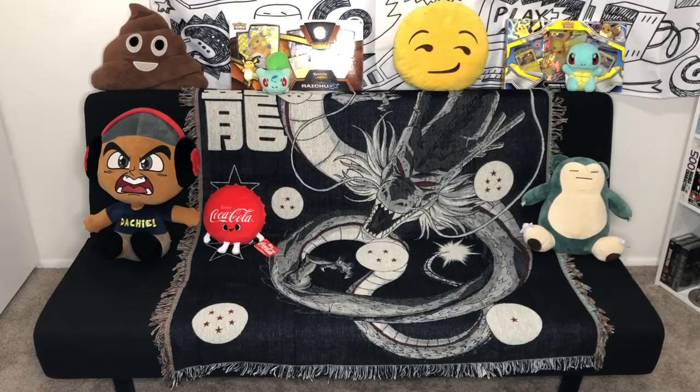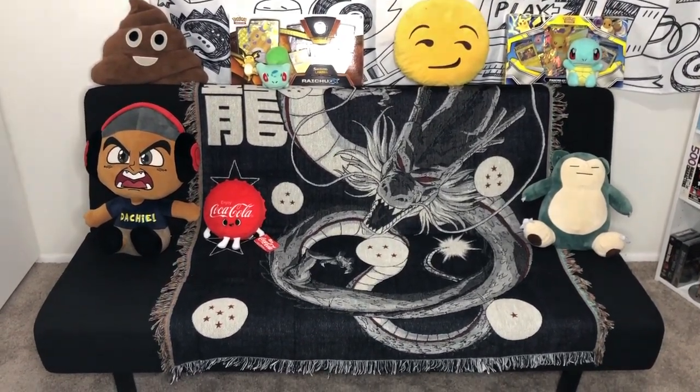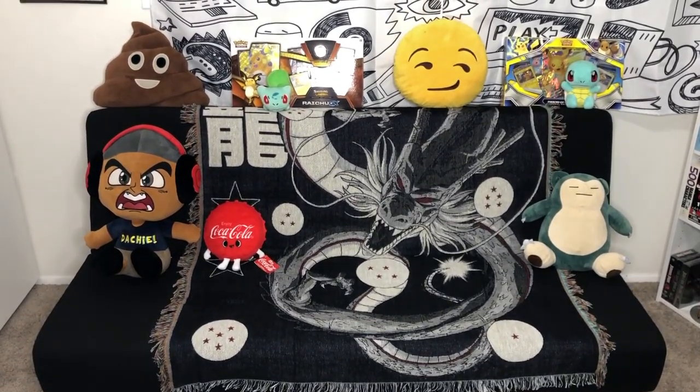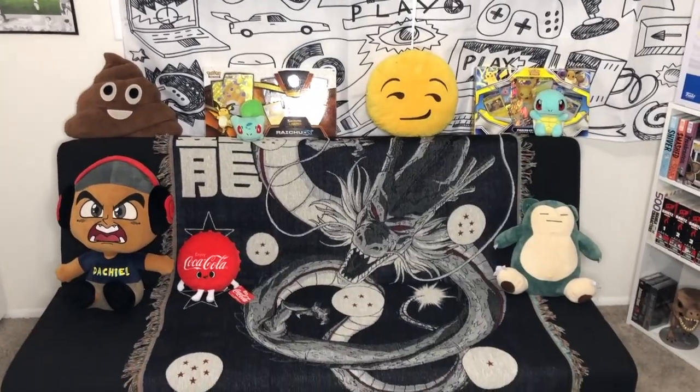Bulbasaur in front of it, and then this beautiful Shenron. I think it's supposed to be like a blanket, but I just use it right there on top of the couch to display it. I think I did a good job.